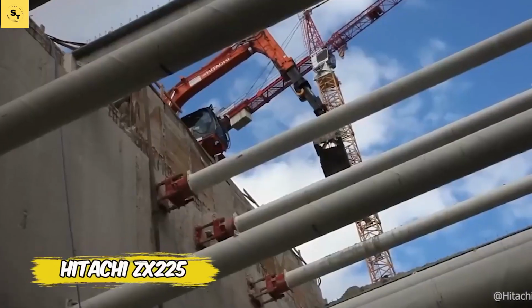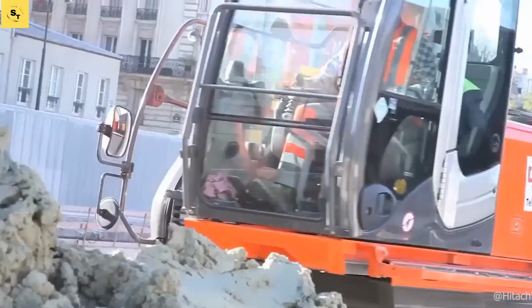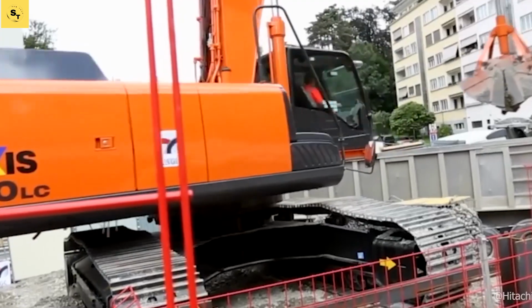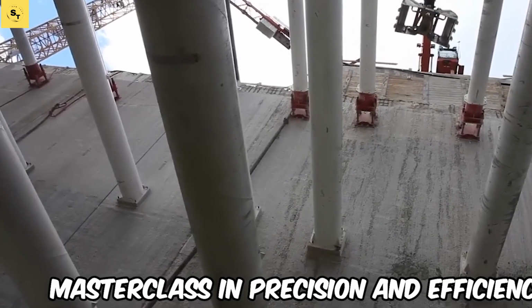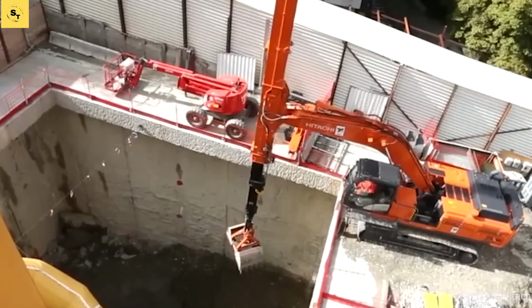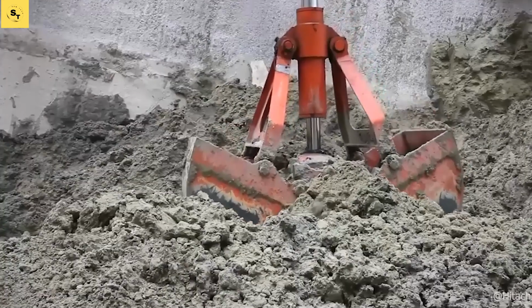The Hitachi ZX225 is a versatile and powerful tracked excavator, designed for agricultural and construction tasks. It excels in digging, material handling, and precise earthworks. With its advanced hydraulic system and durability, the ZX225 enhances efficiency in large-scale farming operations, improving productivity and reducing operational time.